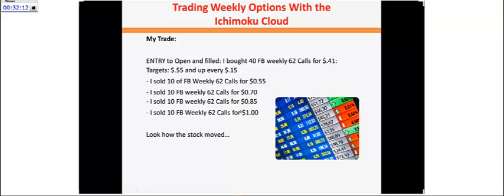So simple and easy. And I sent this signal out. This is trading weekly options using the Ichimoku. My trade entry: to open and filled. I bought 40 Facebook weekly 62.5 calls for 41 cents. As we see here, and we go back.